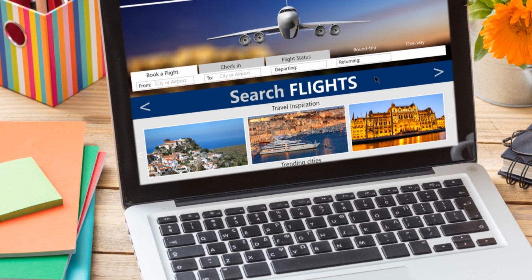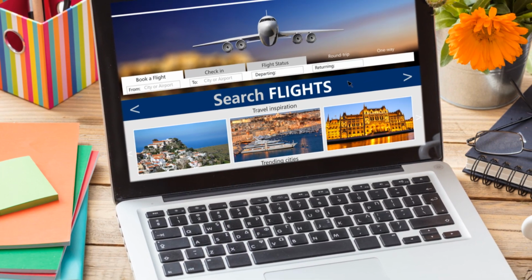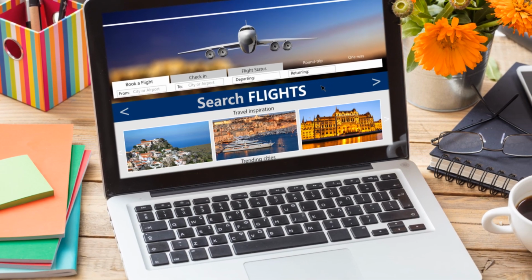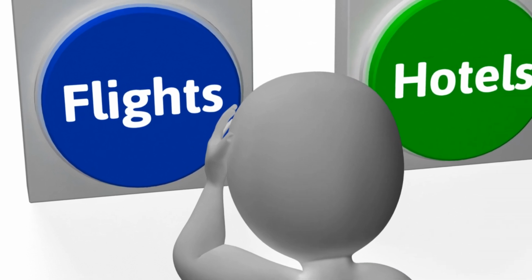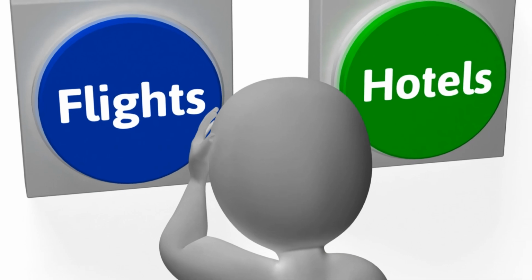By using both the date grid and price graph, you can spot patterns in pricing and pick the dates that offer the best value. These tools are designed to help you make smarter decisions and get the most out of your travel budget. Don't just settle for your first choice of dates. Let the prices guide you. Sometimes the difference of a single day can mean the difference between a good deal and a great one.